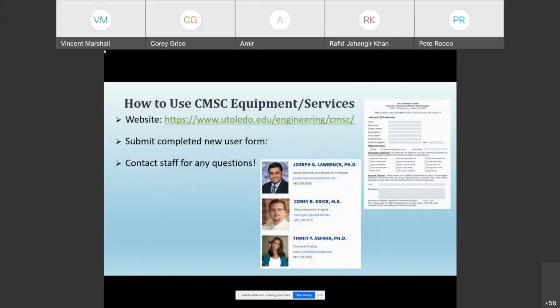So I'm going to end basically with how do you get to use this equipment? How can you come to use it if you decide it's important for your research? We have a website that gives a little more detail about what's there. Also, on that site, there's a new user registration form that you can download. Basically, you take that, you talk to your PI, and you confirm what you need, what you want to do, and what you need to be trained on.